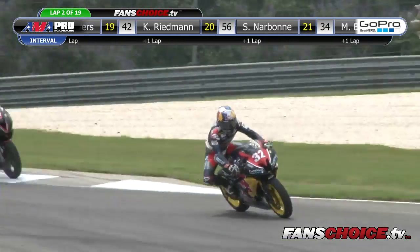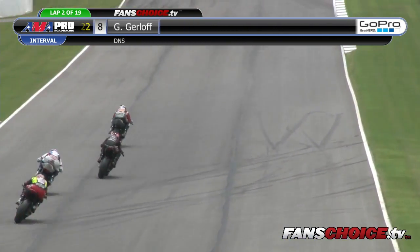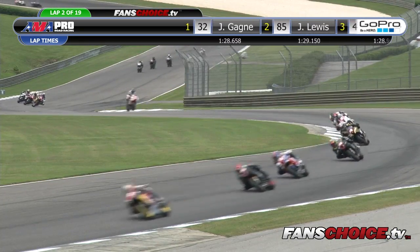It's going to be tough to get through this pack of riders that are in front of him right now. While you were talking, Jason DeSalvo did put a move on the 85 of Jake Lewis, so Jake's got to put his head down, and Bobby Fong's knocking on his door as well. That's Fong back there behind the 85 in the 4th spot.